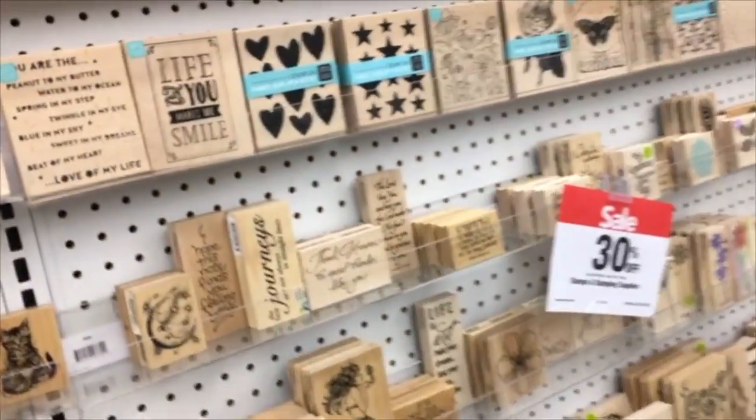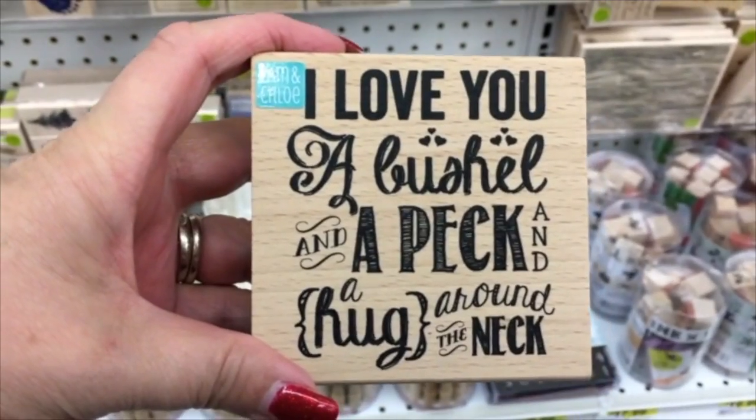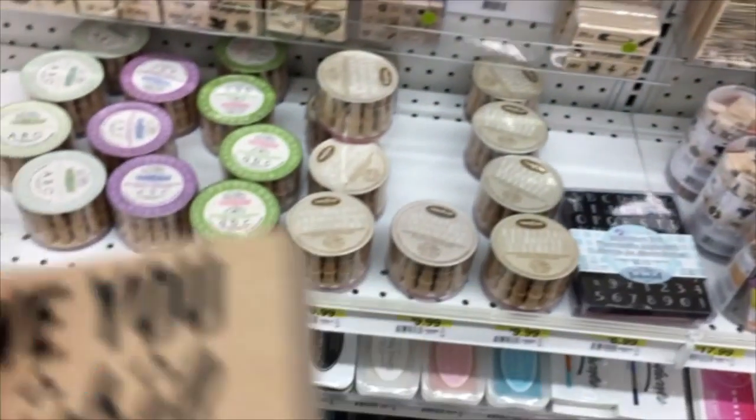And then I eye these stamps. I really don't use stamps for that much. When I do write thank you notes, though, I will. I like to have a stamp on the envelope on the front or the back.